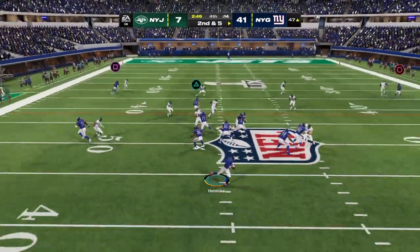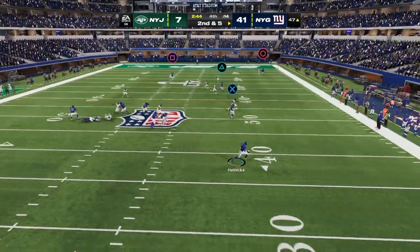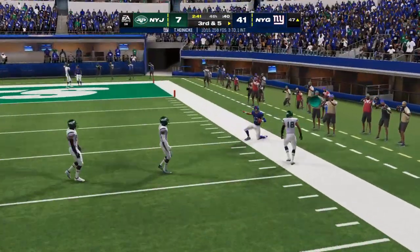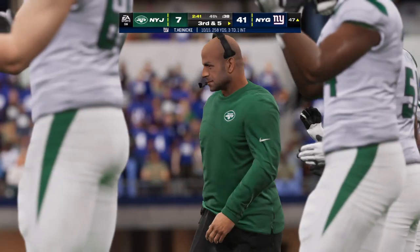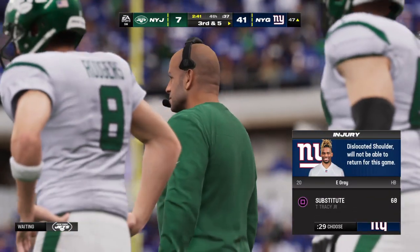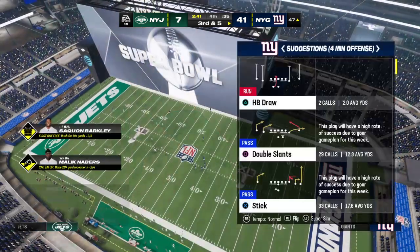To throw is Heineke. Rolling to his right. And this one taken in on the right sideline, but not in the field of play. They say it's incomplete. The throw led him a little too far. It brings up 3rd down.